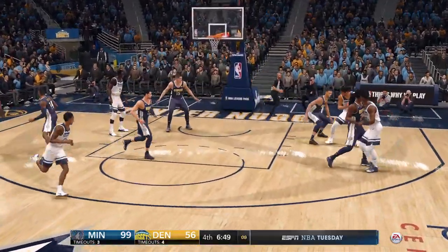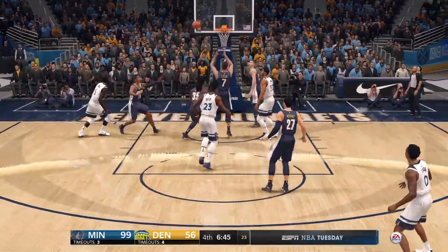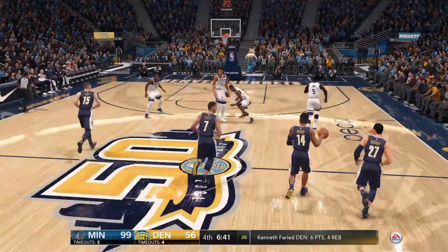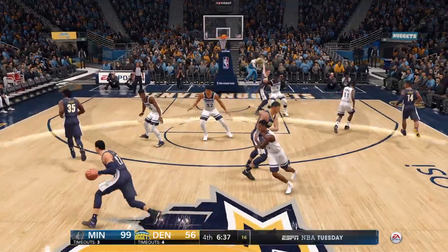Anthony Towns to the basket. Anthony Towns misses again. Good offense once again. Got the ball into the paint and to the basket. Just missed it. Here's the screen.